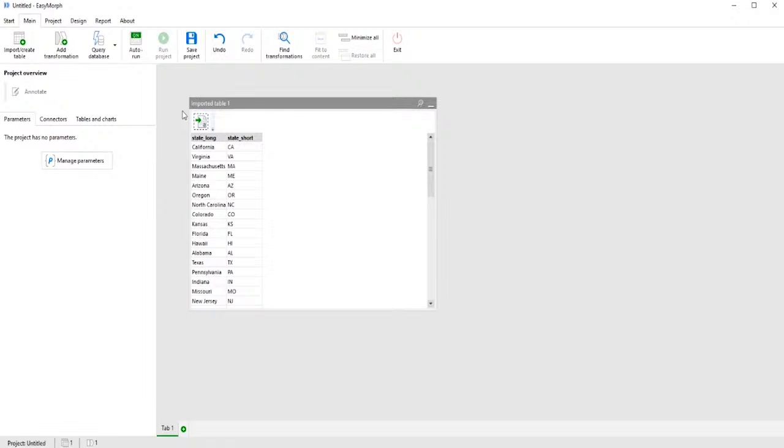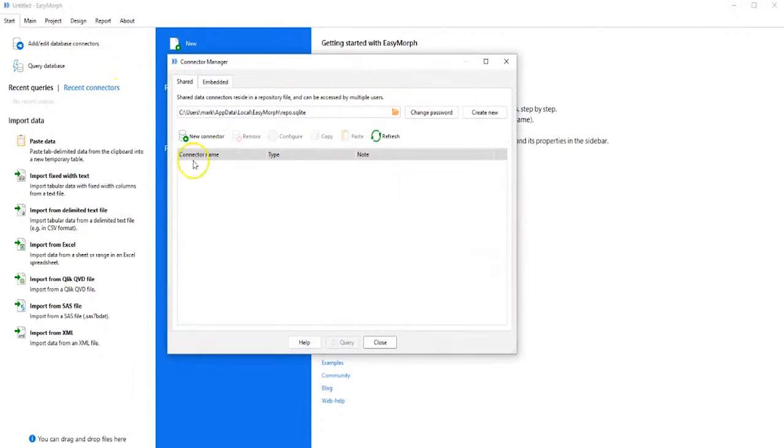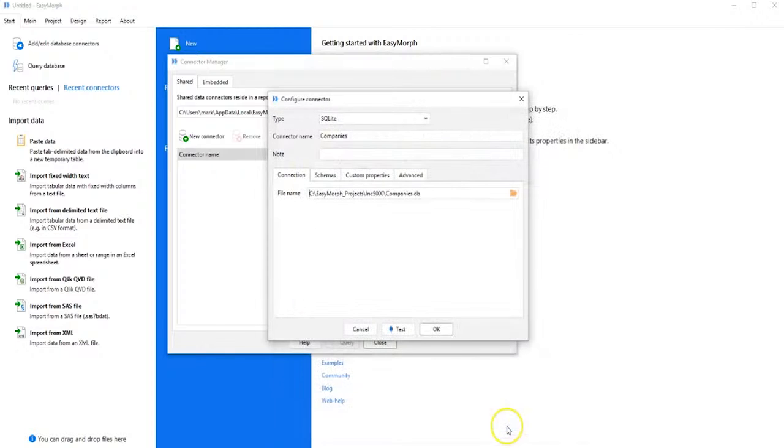Now that we've imported a reference table, we'll move on to querying a database. We'll move to Start, and we're going to open the Database Connection Manager. This is a dialog for managing active imports from databases. And we'll start by making a new connection of type SQLite. We're going to call it Companies, and we'll open the database file, which is already in our example, Companies. Open it, it's found the file, and we say OK.